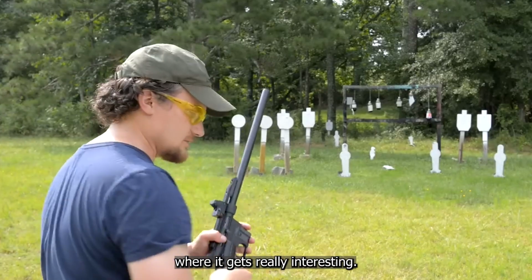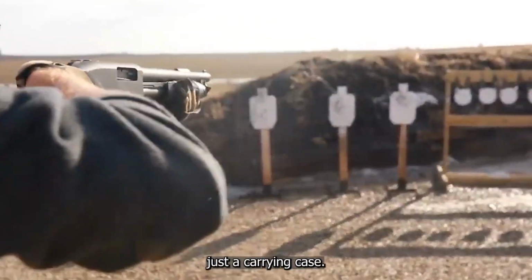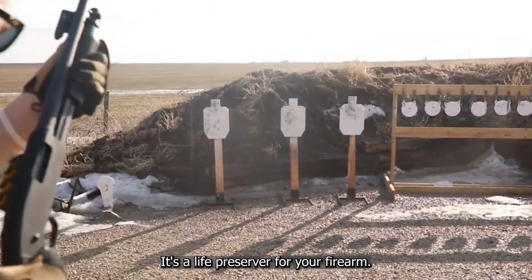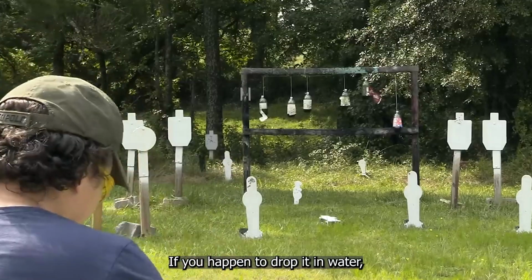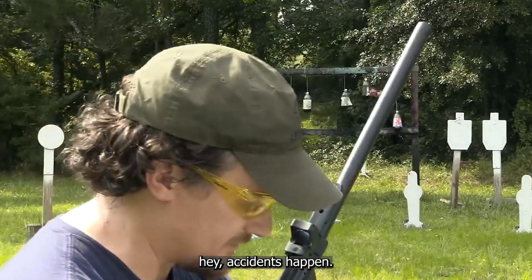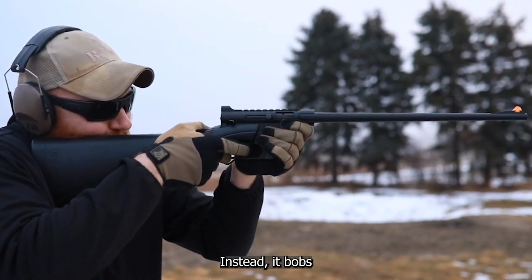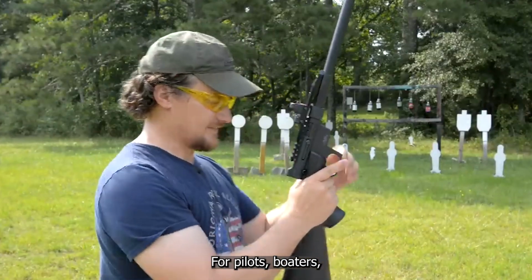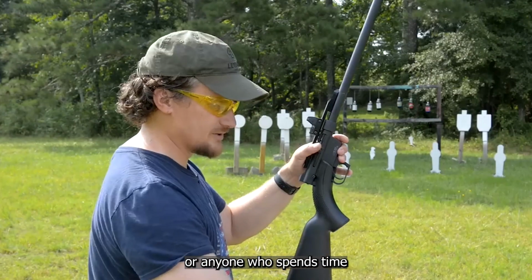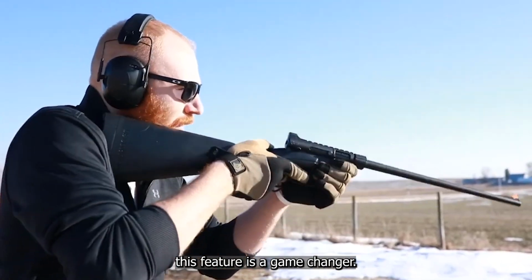But here's where it gets really interesting. The AR-7 stock isn't just a carrying case, it's a life preserver for your firearm. If you happen to drop it in water, hey, accidents happen, this rifle won't sink to the bottom. Instead, it bobs right back up to the surface, ready for action. For pilots, boaters, or anyone who spends time near water, this feature is a game changer.